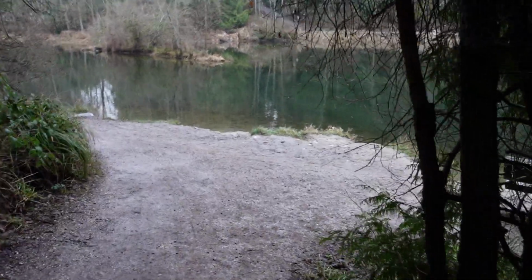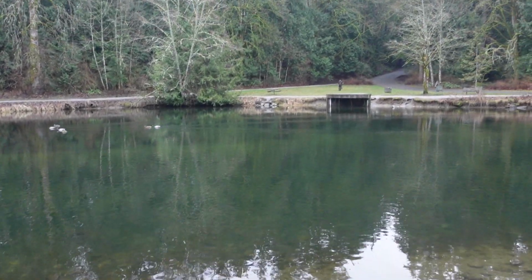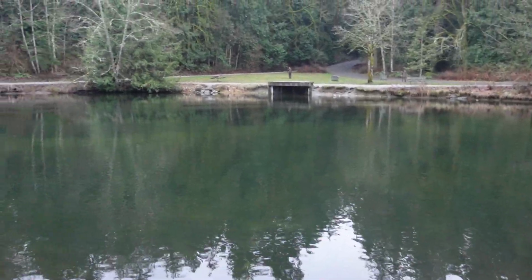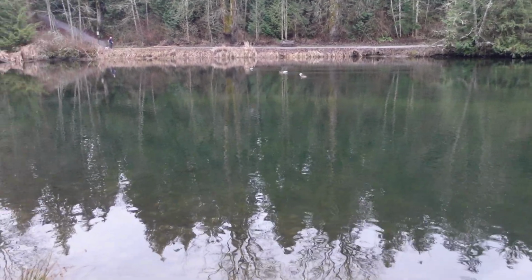As you get away from that rushing water, it's quite peaceful. I don't know if you can see that over there. There's a guy over there with a little metal detector. Oh, I just stepped in a bunch of mud. As you can see, it's nice and muddy here. I was too busy looking at that guy over there with the metal detector, hunting for treasures.